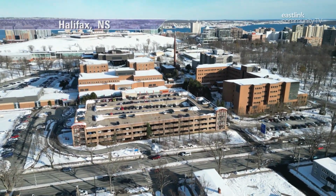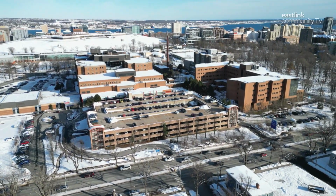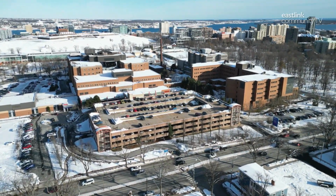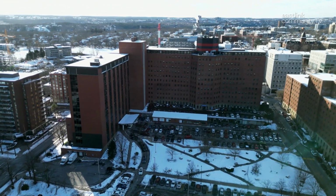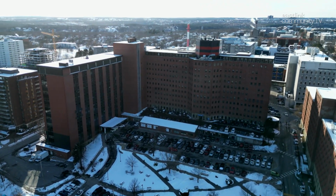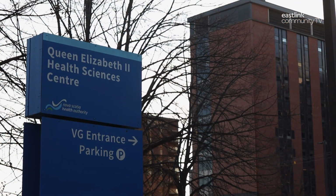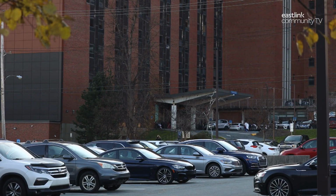QEII Health Sciences Centre is Nova Scotia's quaternary and tertiary care hospital, and that really means specialized services are offered here. So people who have the most complex medical needs in the province and in fact in the region are often directed to the QEII. At the same time, we're also a community hospital. We have an emergency department and we provide the kinds of services you would expect to get from a community hospital.